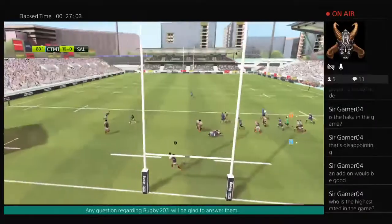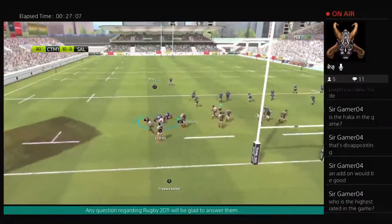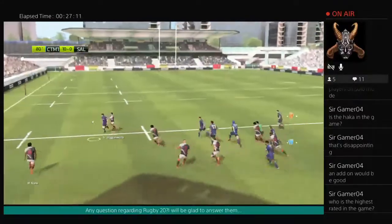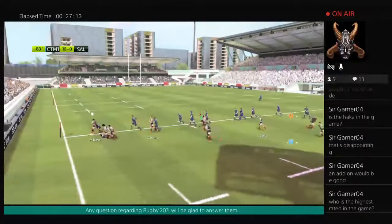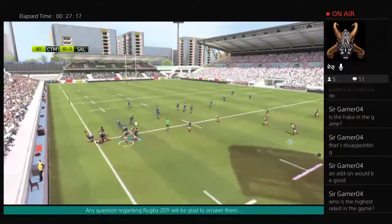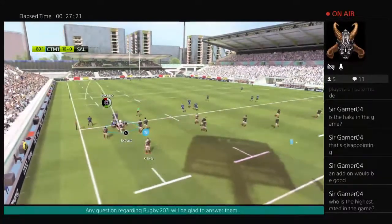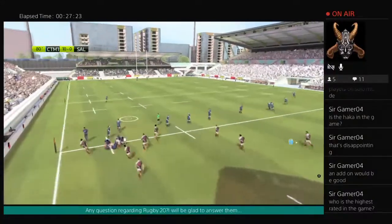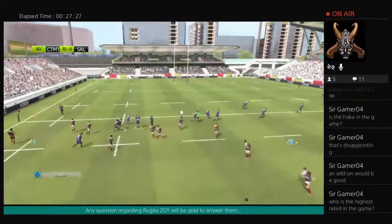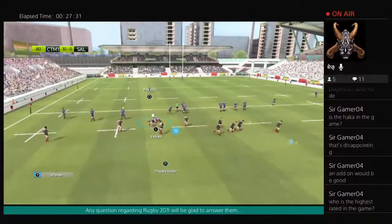I actually managed to move the ball a bit wide for a change. But again, it's so easy just to steal their ball. One thing that also annoys me is the fact that the winger is standing back too far. So when you hit a gap like this, you're not really able to take full advantage of that, because that should have been a try for Nanai all the way upfield.